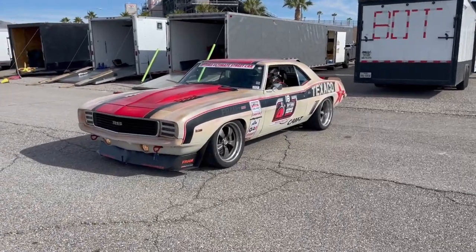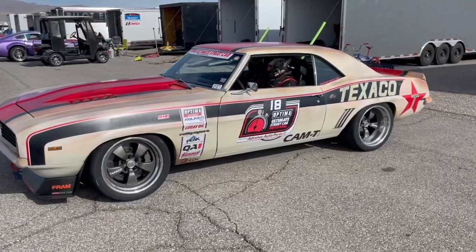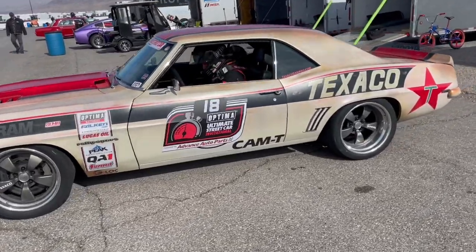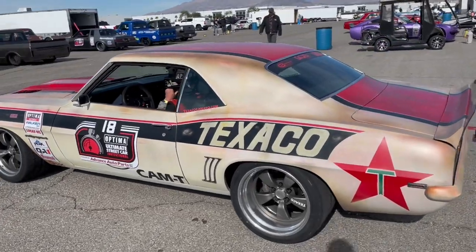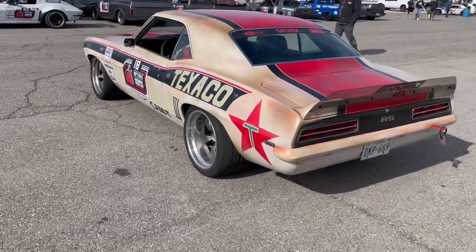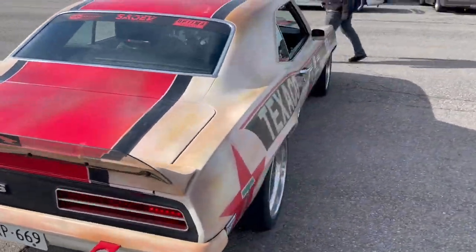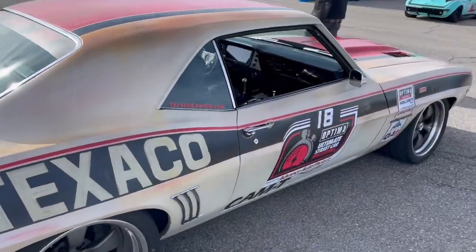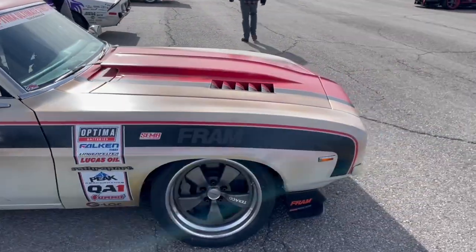Gotta see this thing running. One of my favorite cars out there. Listen to that transmission. It's not a standard transmission. It's a Sadev sequential gearbox. It's like what those race car drivers use. Built by DeSoul Designs. It's got the LT5 engine. They don't make it anymore.